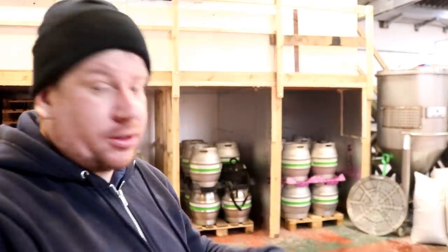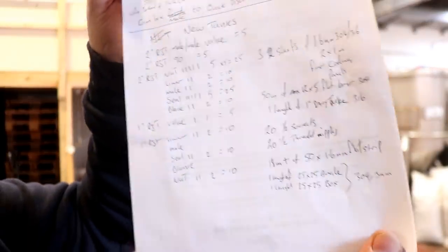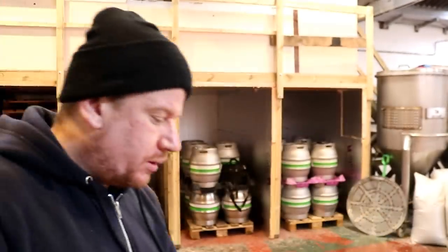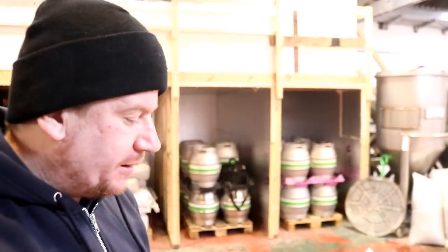So, list compiled. It is considerable, I think you'll agree. So we'll leave that a month or two. I'm not ready to start work on the tanks yet anyway. I've got too many other jobs to do. But at least it gives me an indication of what I'm going to have to spend. It's these lever valves. I know they're close to £100 a piece.